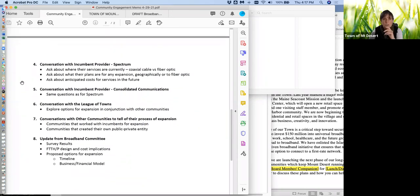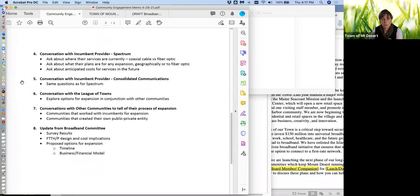And then with all of that behind us and some real grounding, then to go out to the two incumbents, Spectrum and Consolidated Communications. And the point there is to ask, pointedly, I think, what they have existing for services in the town, what their plans are for any kind of expansion, and anticipated costs for services in the future. Right. So we have them separately, but we get to put them on the hot seat for a while there. Yep.